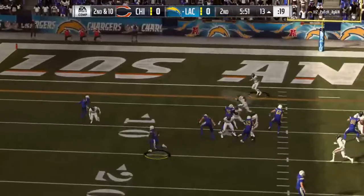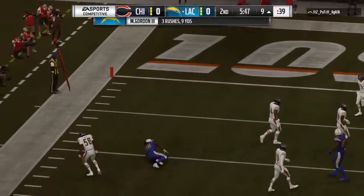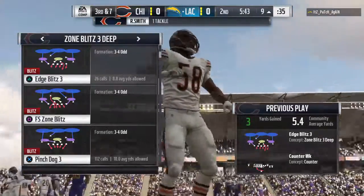On second down, they'll run with Gordon. Oh, a nifty juke there. Not much fun for a guy trying to tackle him. He'll get this down inside the 10 for a pickup of about 3.